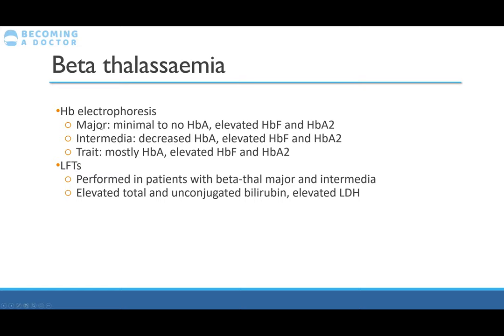So if we think about the pathophysiology, you're lacking beta globins, and HbA is made from two alpha and two beta globin chains. So therefore, you're going to get very little HbA because you're lacking the beta chain, so you can't make HbA. And from there, you get an excess of the other two. So you get an excess of HbF and HbA2. It's relative, so these are raised relative to the HbA. And then because major is the most severe, you're going to get the least HbA. We also get some LFT dysfunction as well, which is also important to note.